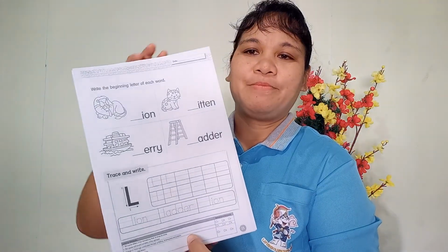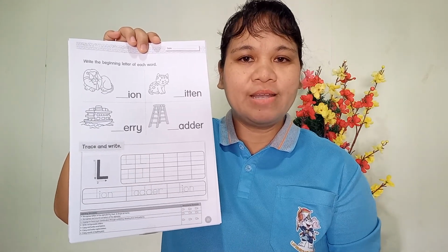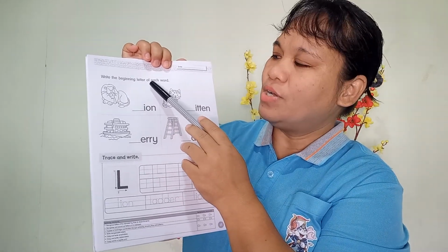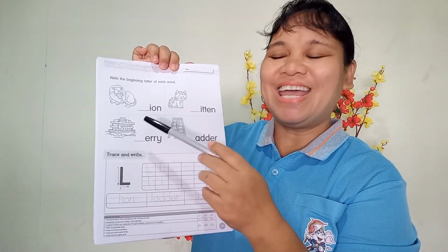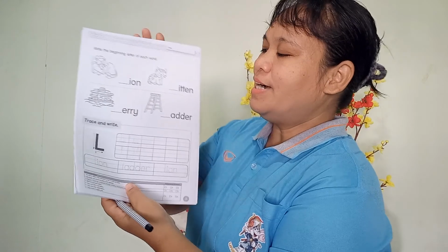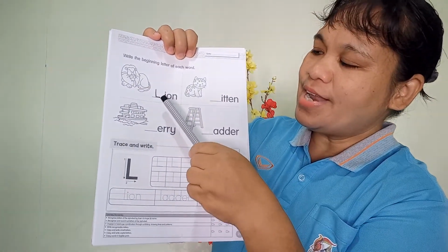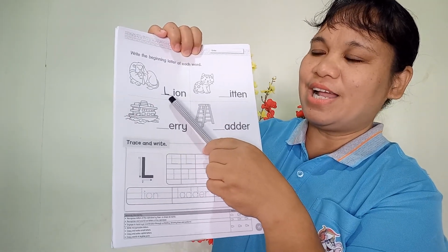Okay, and then open your book on page 15. Letter L. Okay, but before that, we are going to read first. Write the beginning letter of each word. Okay, what is this? Yes, lion. Okay, we are going to write letter L. Okay, lion. Okay, can you spell lion? L-I-O-N, lion. Okay, letter L.